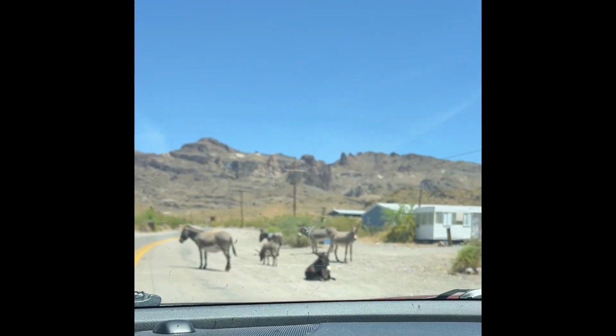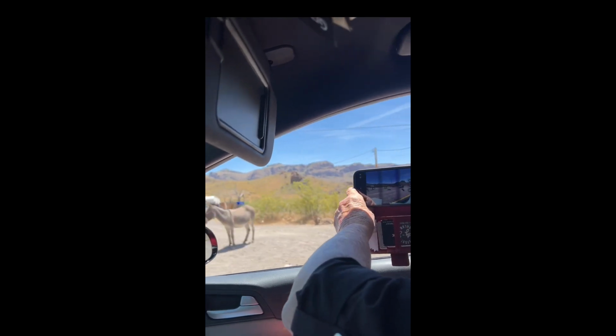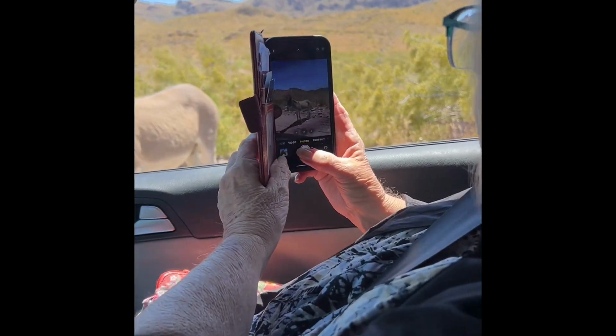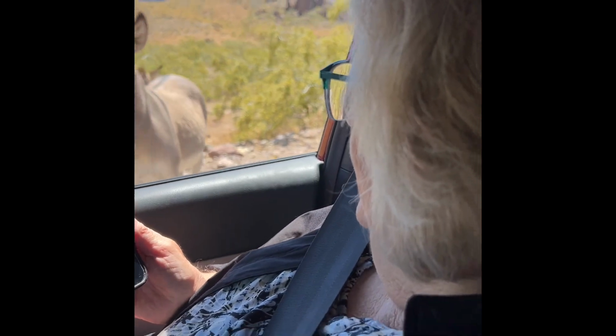Oh, it's a little one. Look at the... Oops, he laid down and he's rolling in the dirt. Oh, here's another one, Tammy. Oh, there's a little one. He's waiting for... oh, him. He's just looking.